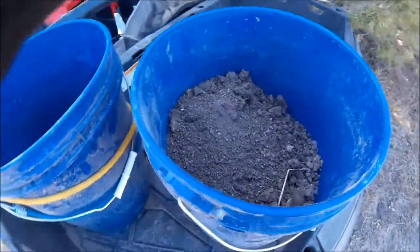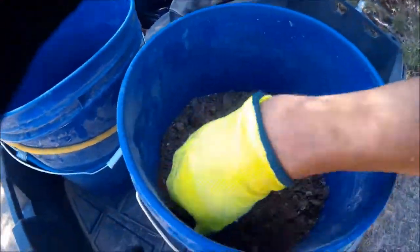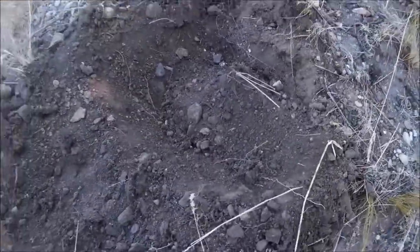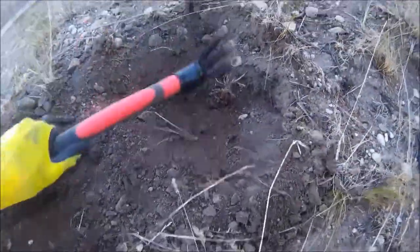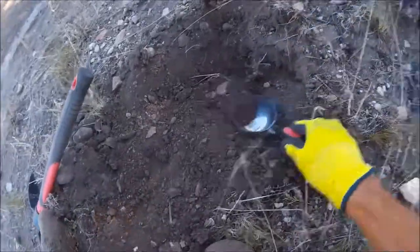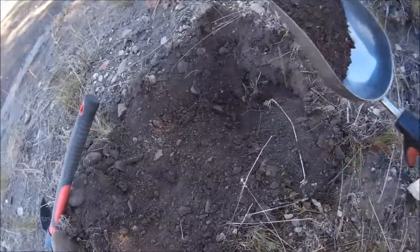Well, close enough. Not quite a bucket full, but that'll have to do. There's sample one. Boy, this doesn't look nearly as promising as the last area. The last sample. This just looks like a bunch of dirt. Guess it could be pay dirt. I guess that's why we sample. So I'll load that up. Whatever.